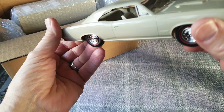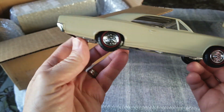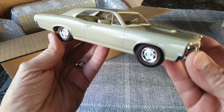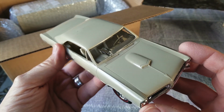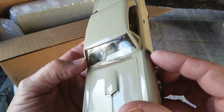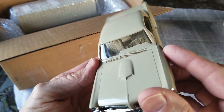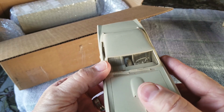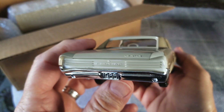Oh, look what we have here now. This is a 1966 Pontiac GTO with red striped tires. How cool is that, huh? Now I think there's a slight bow here. I thought there was a crack in these, but I think it's just the molding line actually, pushed out slightly, not sure. I guess it looks fine actually.